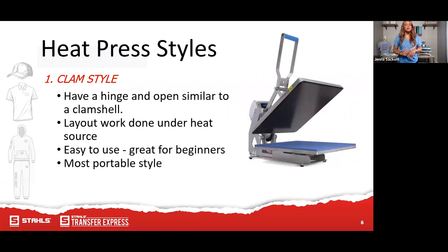This auto open feature is extremely essential for that busy BA or someone like me that is multitasking constantly and needs to jump from one thing to the next. All right, so it has that auto open feature. If you guys are not familiar with the auto clam, we have a ton of educational articles and videos on Stahls.com and Stahls TV YouTube of seeing this thing in action.